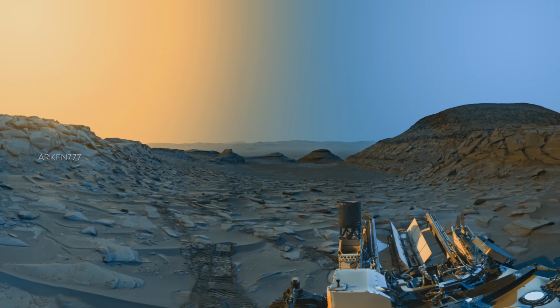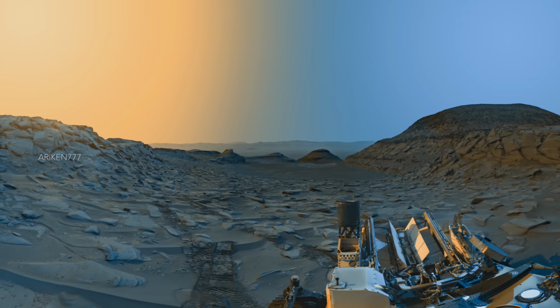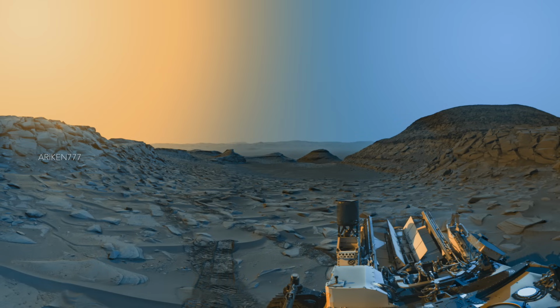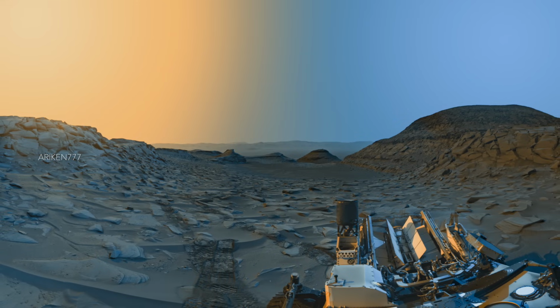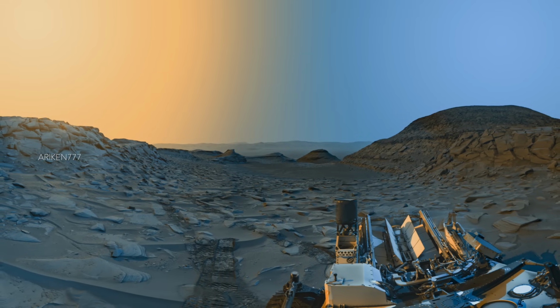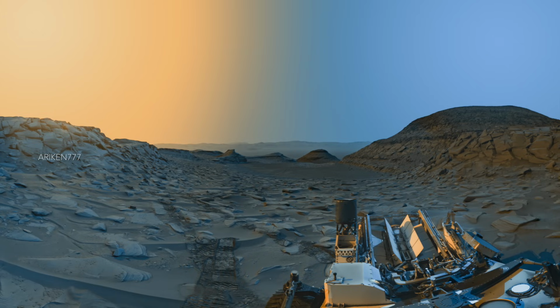Further below are two hills, Bolivar and Deep Dale, that Curiosity drove between while exploring another region. The rim of Gale crater is visible roughly 25 miles away, and because skies were so clear, a mountain beyond the crater rim can also be seen, even though it's 54 miles outside of Gale.